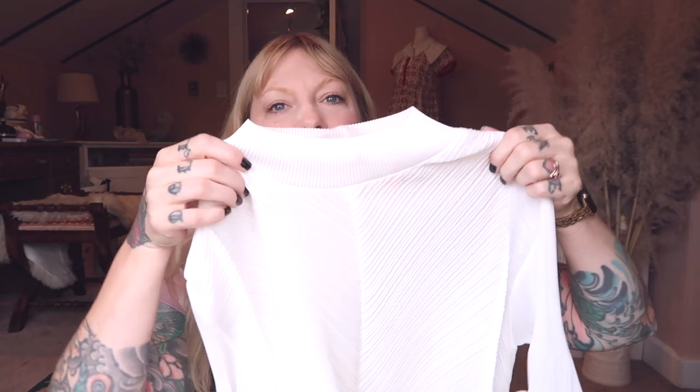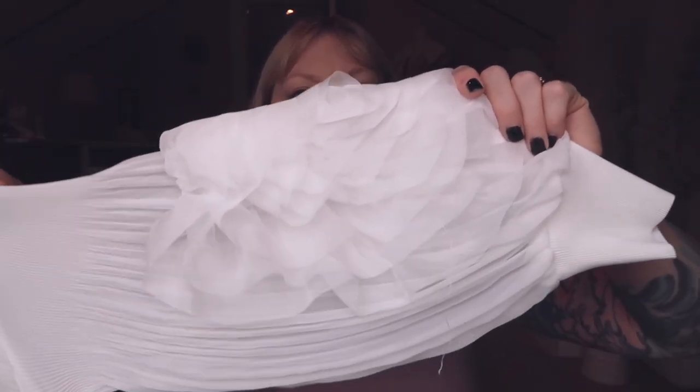This thing feels amazing. It's just got a really soft fabric. And then get out of here with these sleeves. Look at this. It looks like a jellyfish or something, doesn't it? It's very futuristic. It reminds me of something in the depths of the ocean. Like this right here looks like a fish.